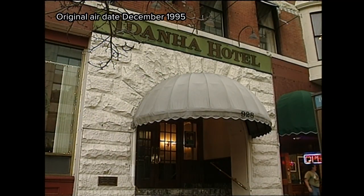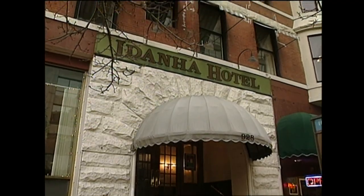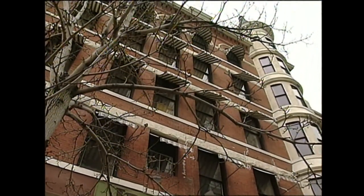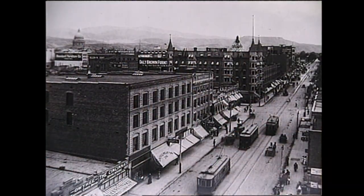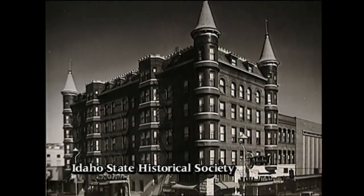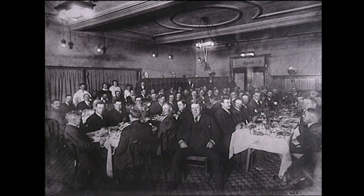Exploring Idaho from one of our state's historic landmarks, the Idanha Hotel. Opened in 1901, this Boise hotel's ivory turrets and bay windows have seen many changes. Through the Roaring Twenties and the Great Depression, it has several times narrowly missed major fires. And over the years, the Idanha has hosted many famous figures.